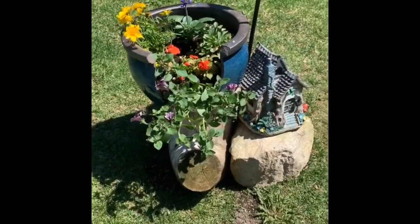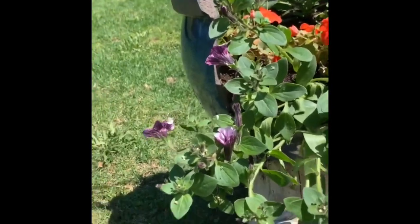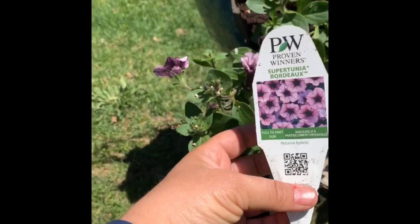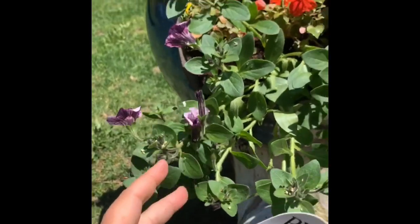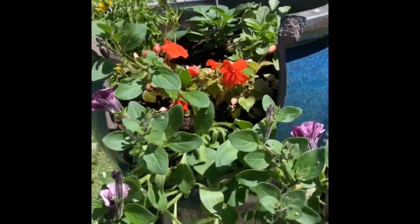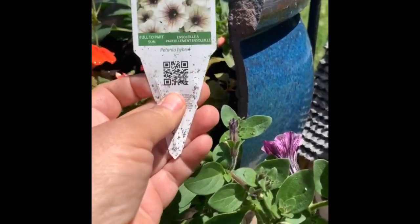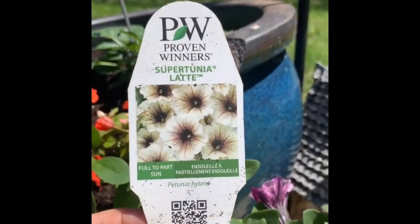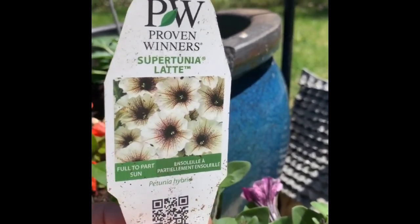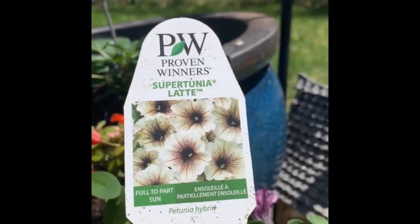This other pot that I have, I did a variety of a couple things. So this one here is a Supertunia Bordeaux, and it's going to be a beast. I tucked in a few little impatiens in there for the color red. And this plant here is another Supertunia, Supertunia Latte. Now, isn't that beautiful? They're white, but the neck of the flower has this dark brown color inside of it. Absolutely beautiful.